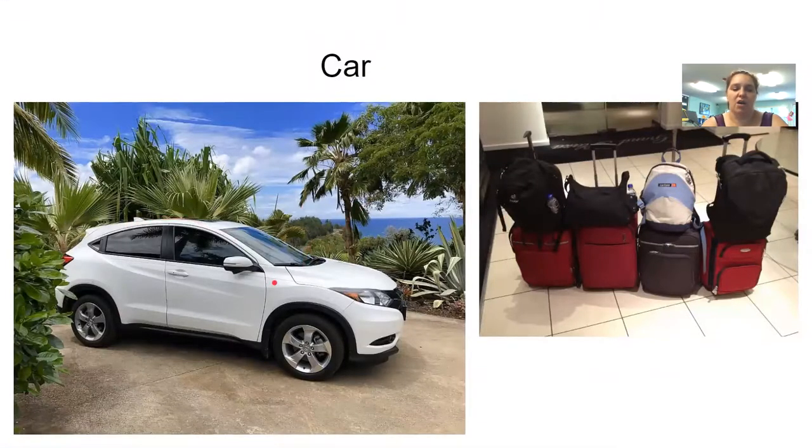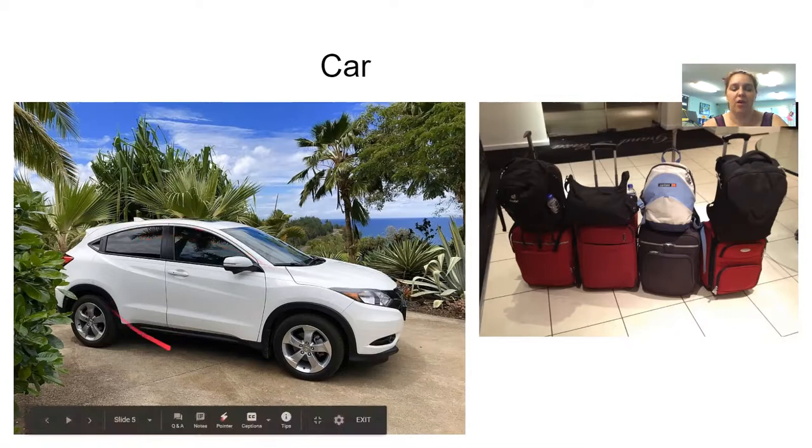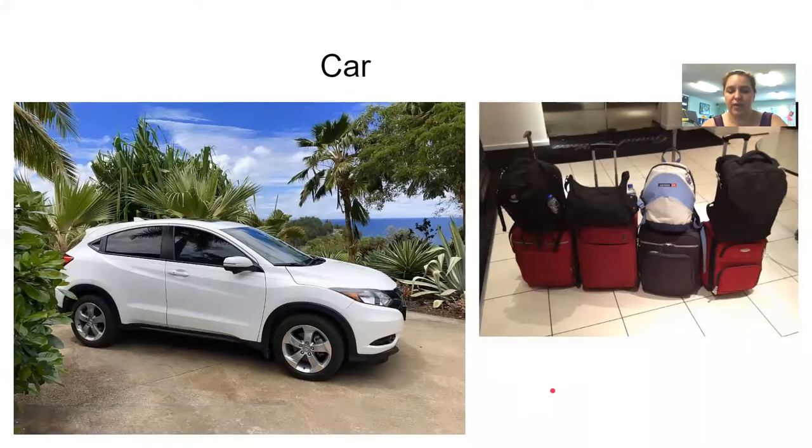This is a car. You guys mostly travel probably by car and airplane, huh? Maybe boat. But you have to pack your suitcase to go on a trip, don't you? Anytime you go somewhere, you have to pack your suitcase. So we're going to talk this week too about what we can put in our suitcase to go on our trip.